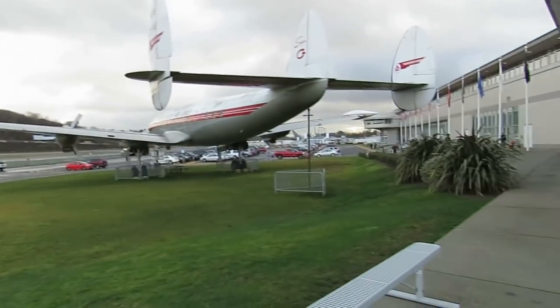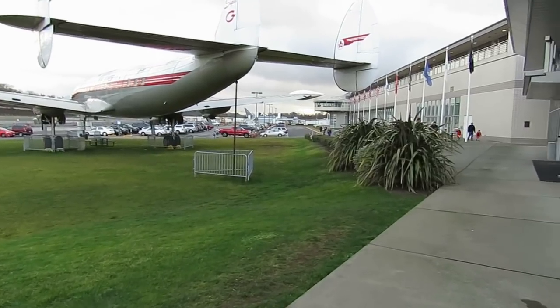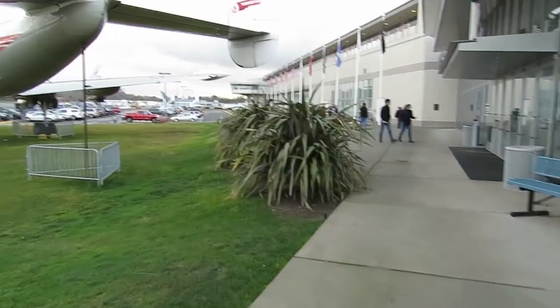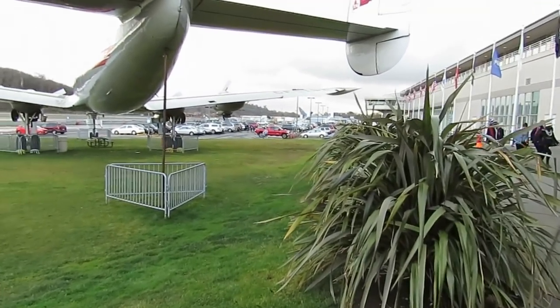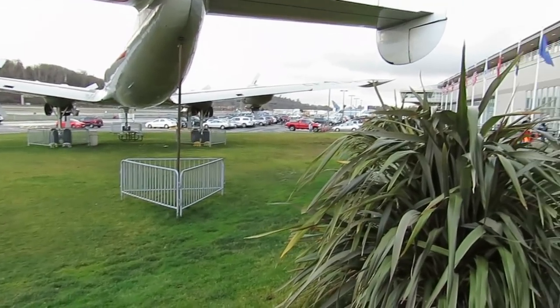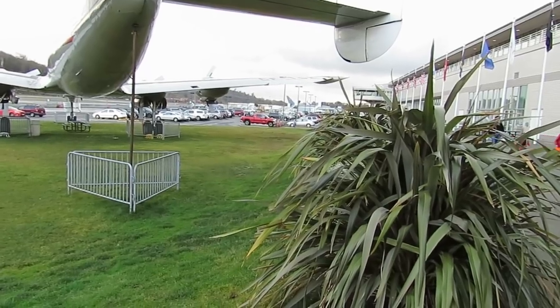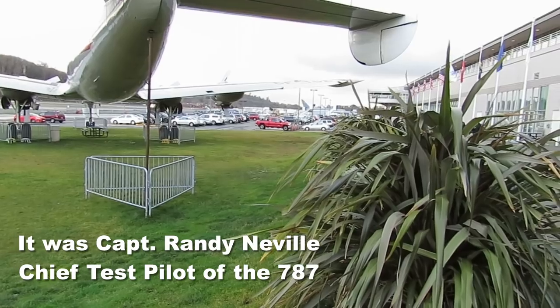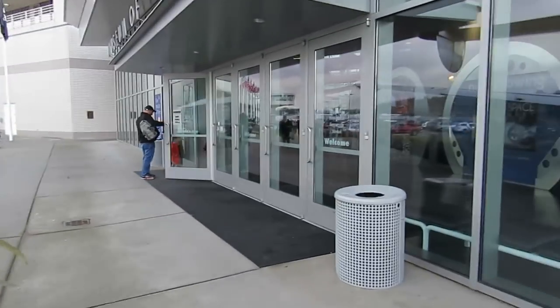And at that point, it was parked right out here where this parking lot was, and the cars were parking elsewhere. And I had a private tour, just by the roll of the dice, really, a private one-on-one tour of that prototype Dreamliner 787 from one of the two pilots who flew it on its maiden flight, which was very cool. So, let's go inside.